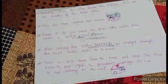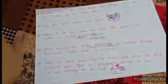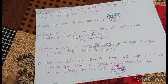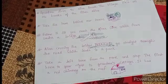Grandma lives in Olive Brook. The village lies on the bank of the river Olive. Take the lane behind our house. Follow it till you reach the river which flows under the bridge. Then, after crossing the bridge, go straight through the road which leads to a park. Take a left turn from the park and stop. The first house to your right is Grandma's cottage. It has a red chimney on the roof.